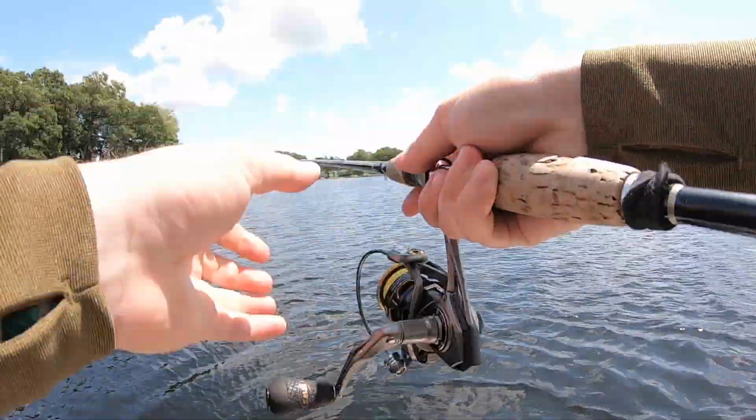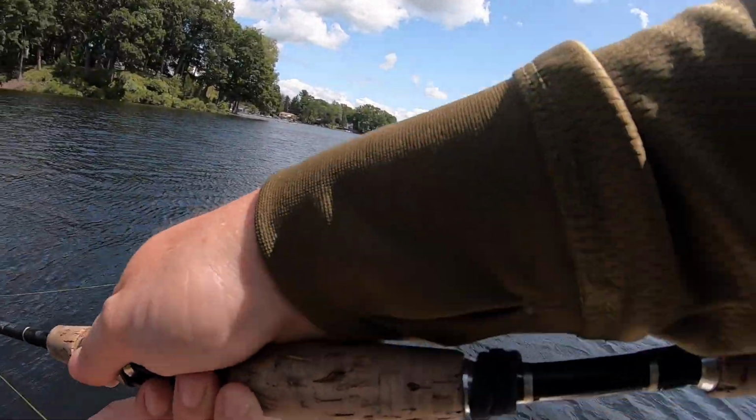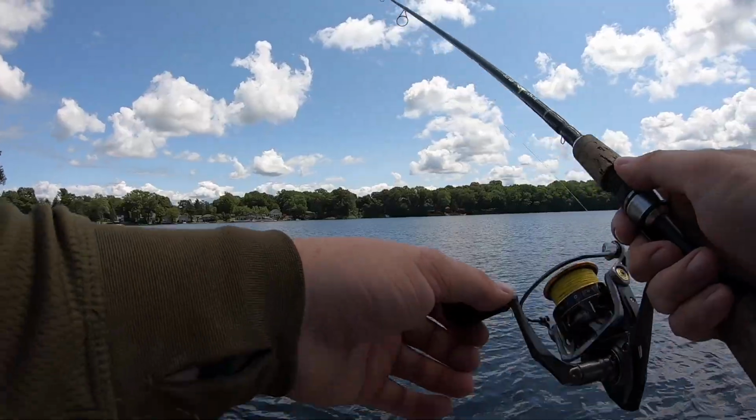That is kind of the whole point of the video, to see if that 10-inch worm is going to catch the biggest fish. But first cast with that little 3-inch craw. Let's see what happens, boys and girls.